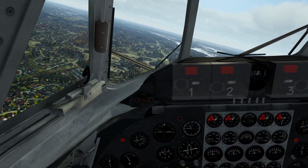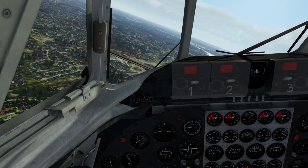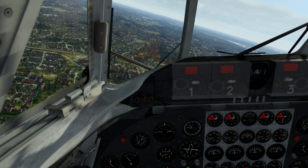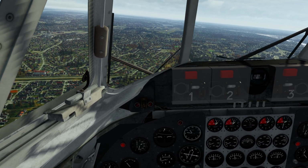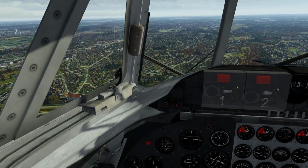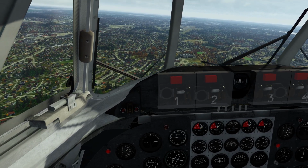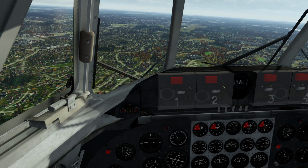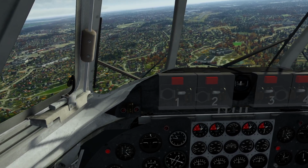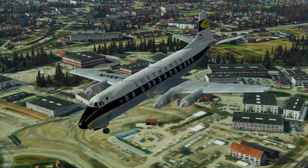Now I did miss the airport by quite a bit. So our turn was a bit too slow. There we have the airport of Bromma, right in the city. I think it's actually gonna be closed at some point soon. Or soon and soon, but I think the city has terminated the agreement for the airport, so it might be closing relatively soon.